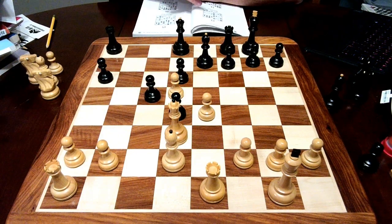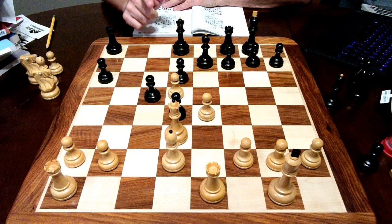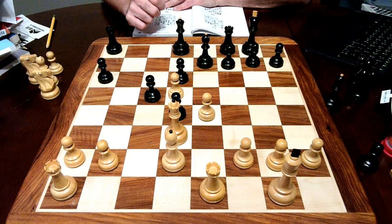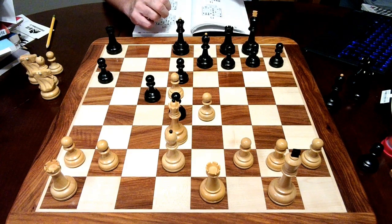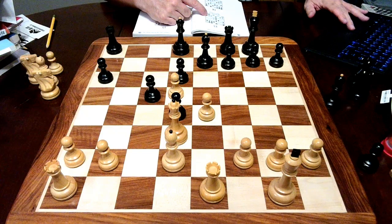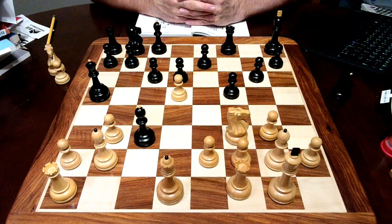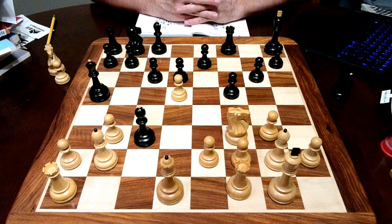Okay, this is position 13, and it's white to move. Okay, position 13, now we go to position 14. Okay, so this is position 14, it's white to move.